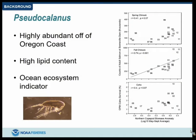So hopefully I successfully convinced you that zooplankton are important, but maybe I haven't yet convinced you that Pseudocalanus specifically are something you should care about. But you should. There's 2 reasons for that. One is that they're extremely abundant off the Oregon coast, and the other is that they're highly nutritious. They have lipid-rich biomass that helps to transfer a lot of nutrition and energy up the food chain.